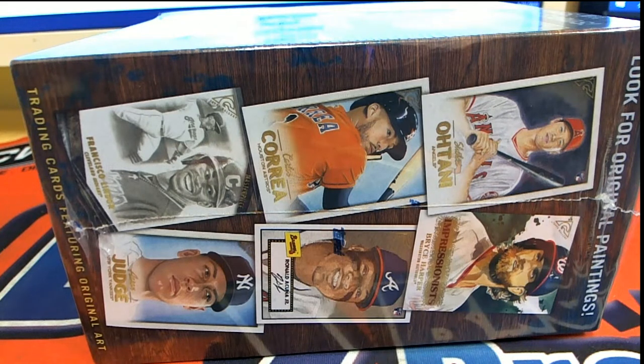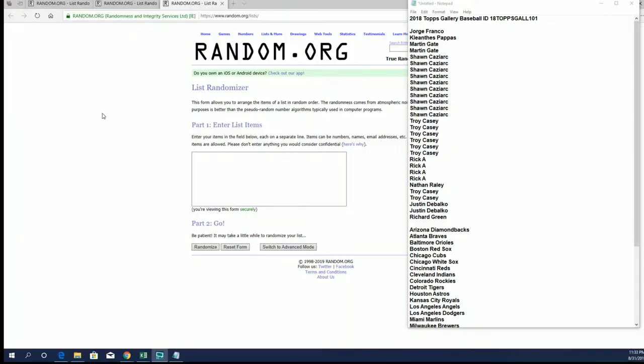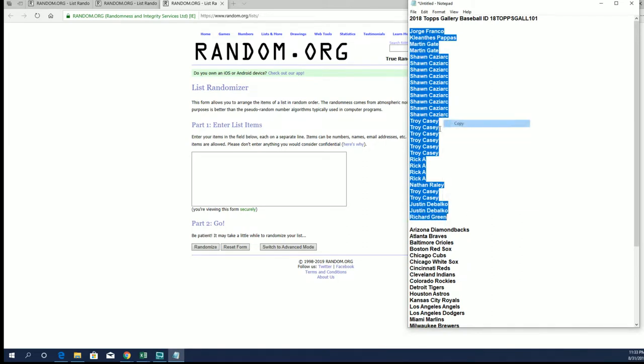Let's rock. 2018 Topps Gallery Baseball. This is number 101. Good luck, guys. All right. George F. down to Lee G. Let's copy and paste.